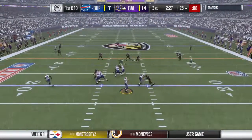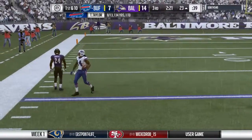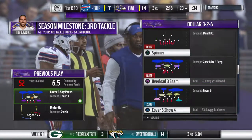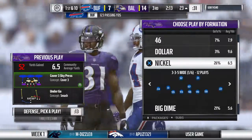On 1st and 10, it's Taylor going deep here for Watkins. It's caught inside the 25. A big play there. Taylor to Watkins. 52 yards. And at this stage, down in the second half, looks like they just wanted to find a way to get it in the hands of their playmaker, and they did.